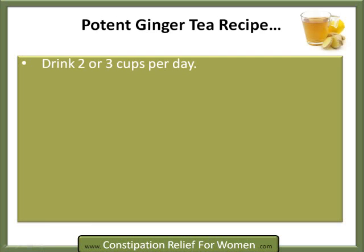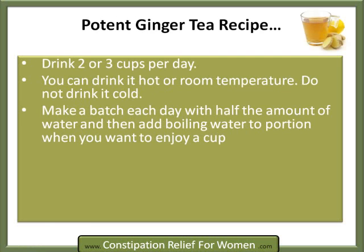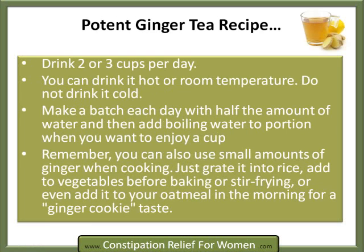Drink about 2 or 3 cups per day. You can drink it hot or at room temperature, but please don't drink it cold. It's not good for the GI tract. Now, I suggest you make a batch each day with maybe half the amount of water and then add boiling water to a portion when you want to enjoy a cup.